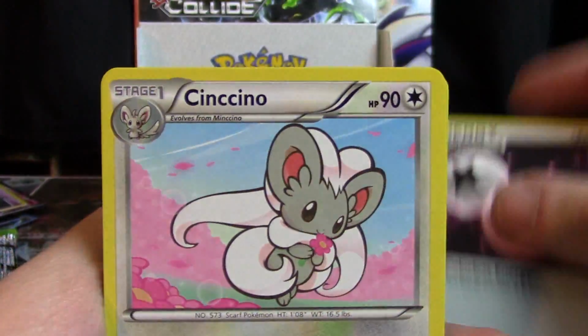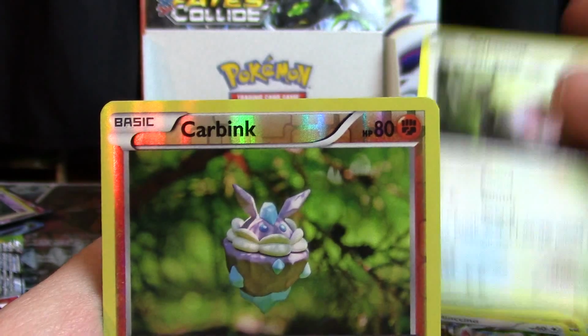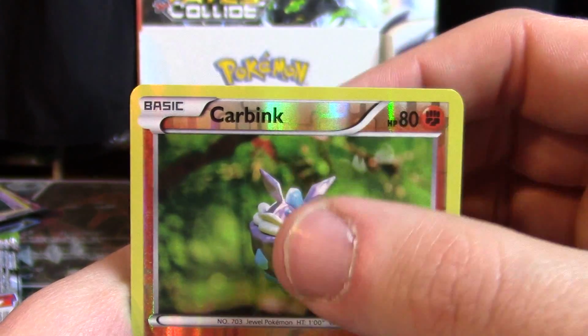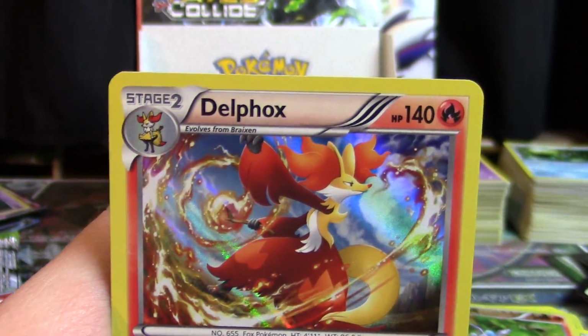So we have Double Colorless Energy, Cinccino, De-Evolution Spray, Coughing, Larvitar, Vullaby, Minccino, and Whismur. Reverse is going to be Carbink, and our final rare, our final card of this Fates Collide booster box is going to be... it's a Delphox Holo.